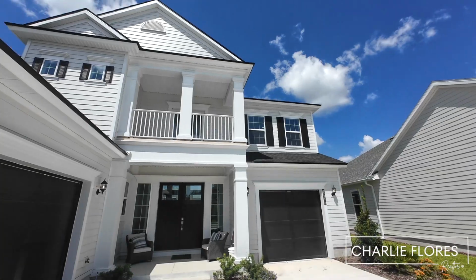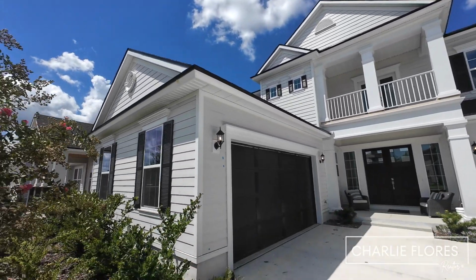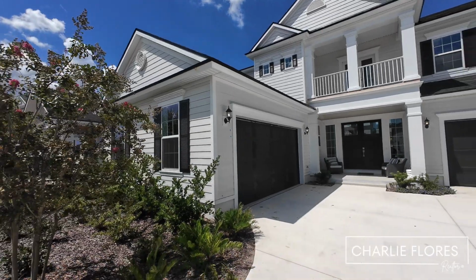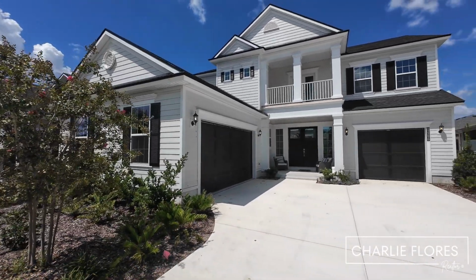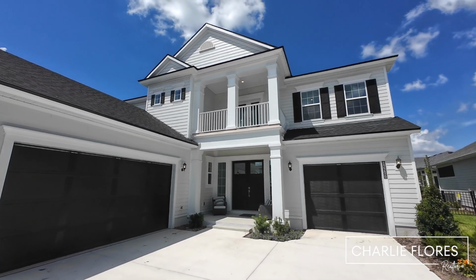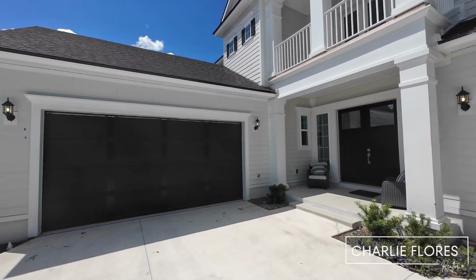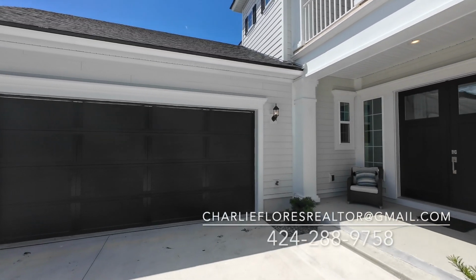Today we're going to be taking a look at this quick move-in by ICI Homes. This is the Victoria floor plan and this home is move-in ready. Now you will see some blue and green tape. They are doing the final touches, but if you're looking to bypass the construction process, this home might be a fit for you.